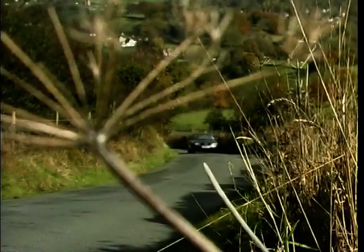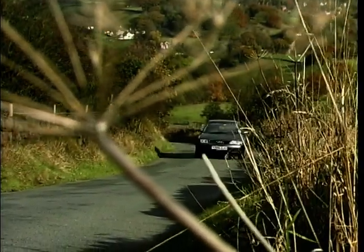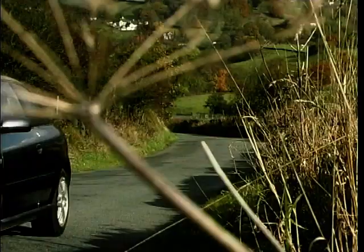Value for money is definitely A3's strong point. These Audis have been holding on well up to 58% of their prices, and so make a good investment. The diesel A3 is also amazingly cheap to run, with up to a staggering 57 miles to the gallon.